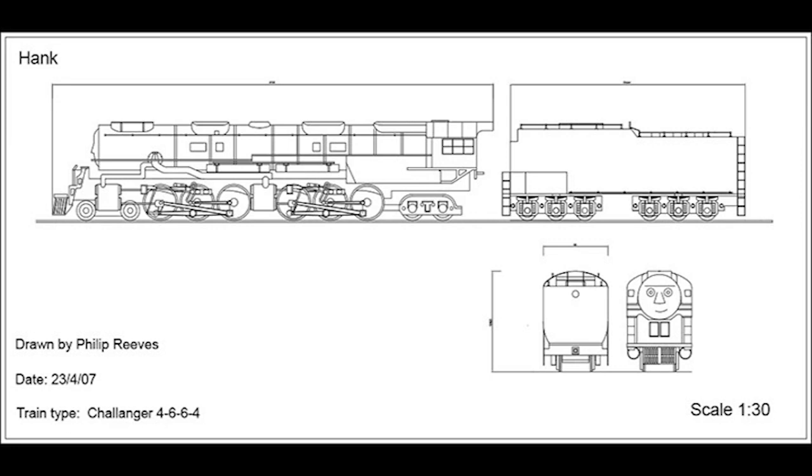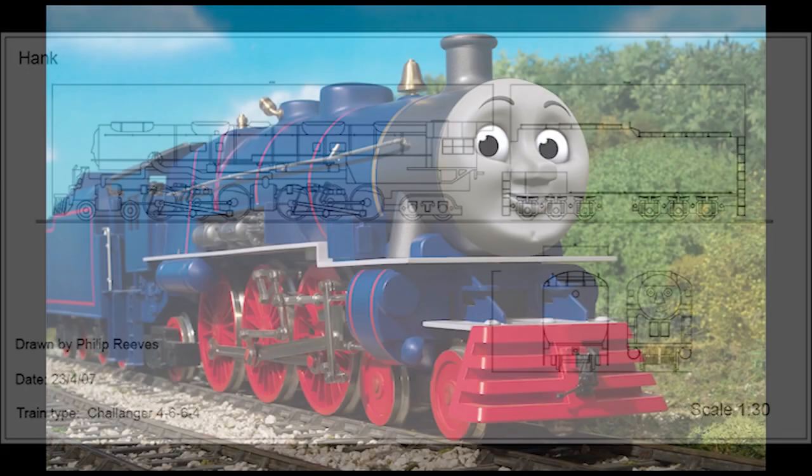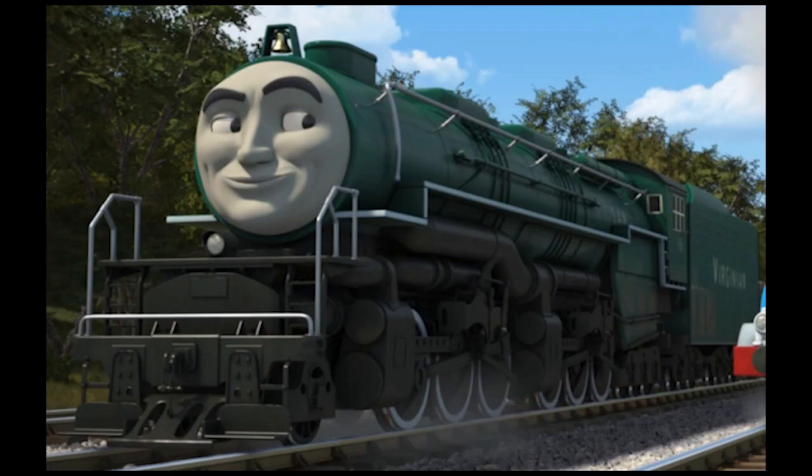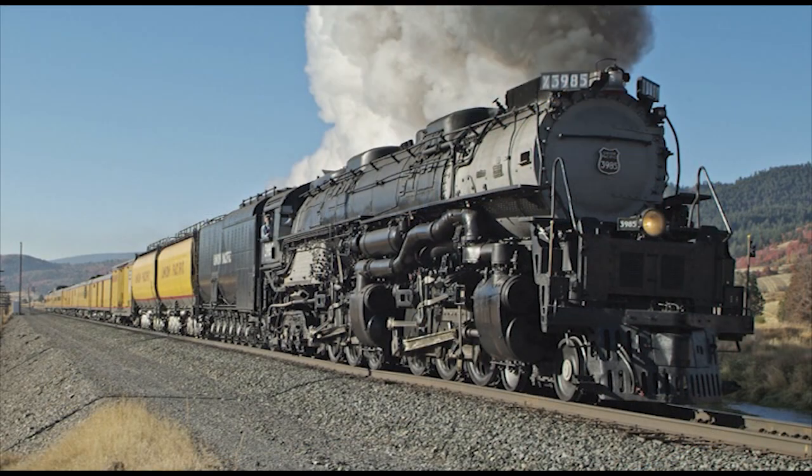However, for some reason, possibly because they considered his proposed design to be a bit too large for their film sets or something similar, this design ended up being dropped, which led to Hank being based off of the Pennsylvania Railroad K4 Pacific, still making him the first American engine in the series. While Sam, later on in 2014 and 2015 during the CGI era, became the first articulated engine, as well as the largest. Now, I bet I know what you're wondering.